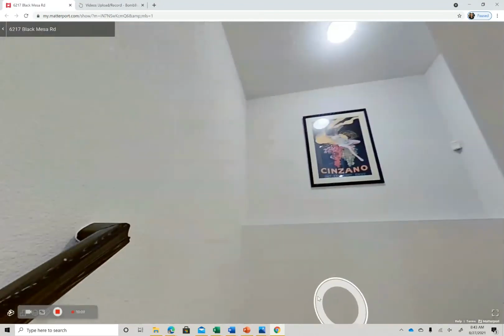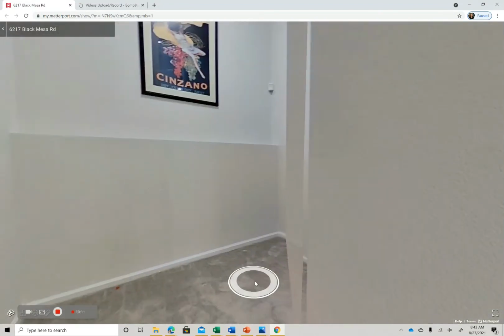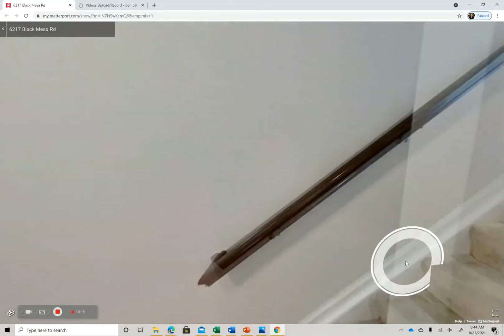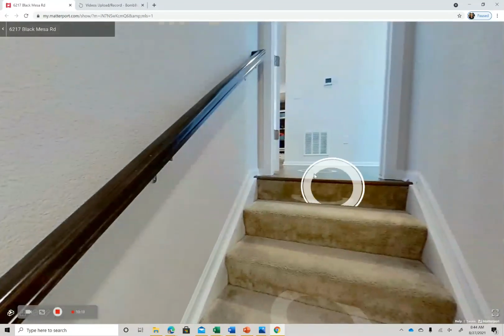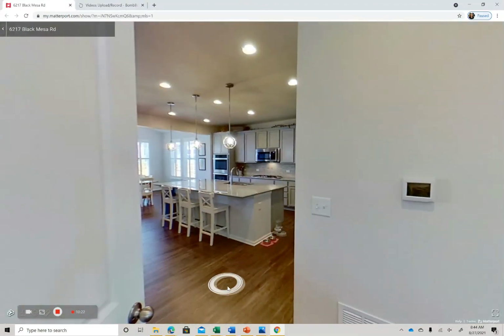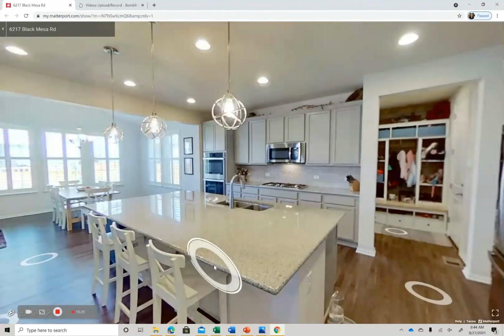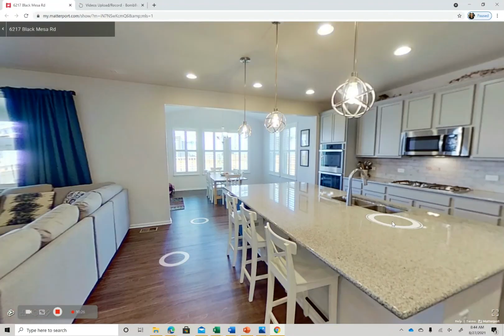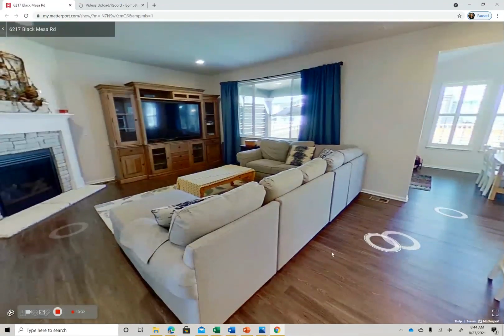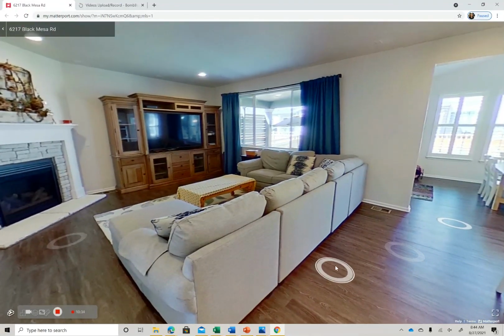So this home also features, it was built in 2019, as I mentioned, and then the roof had hail damage. So it has an even newer roof than the 2019, and it was upgraded to a hail resistant roof. And you can see the stone backsplash here in the kitchen. There's just touches throughout this home that make it such a beautiful space to be in.